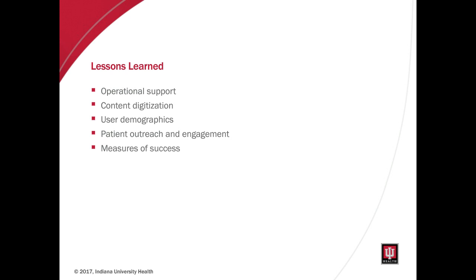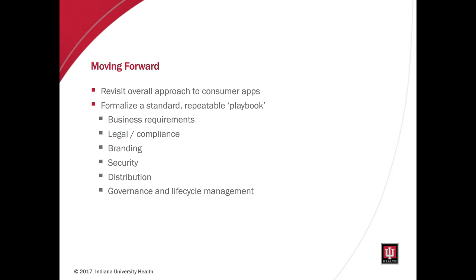So now I'd like to transition away from lessons learned and really talk about how we're going to take this moving forward. So today, IU Health doesn't really have a formal process for the intake and vetting of mobile application project requests. The absence of a central governance process inhibits our ability to deliver high-quality mobile initiatives in certain cases, determine which mobile project requests align with our strategic goals, and reduce time to market from ideation to delivery.